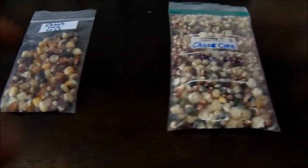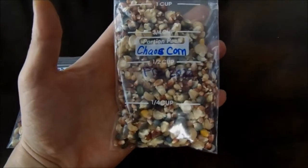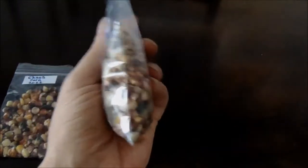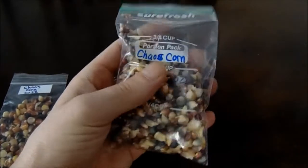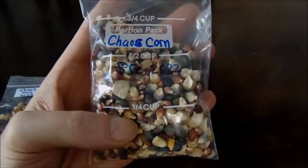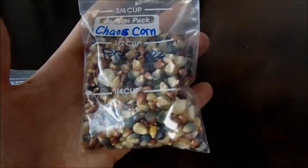Alright, so this is what we're doing with the corn. This one right here is what we call chaos corn, and it's Kiddo's corn. He grows corn out in our yard every year for him and his sisters, but all of this is 2019 plus. The vast majority of it came from last year or the year before, so almost the largest amount of these seeds, the highest percentage of them, are still viable.